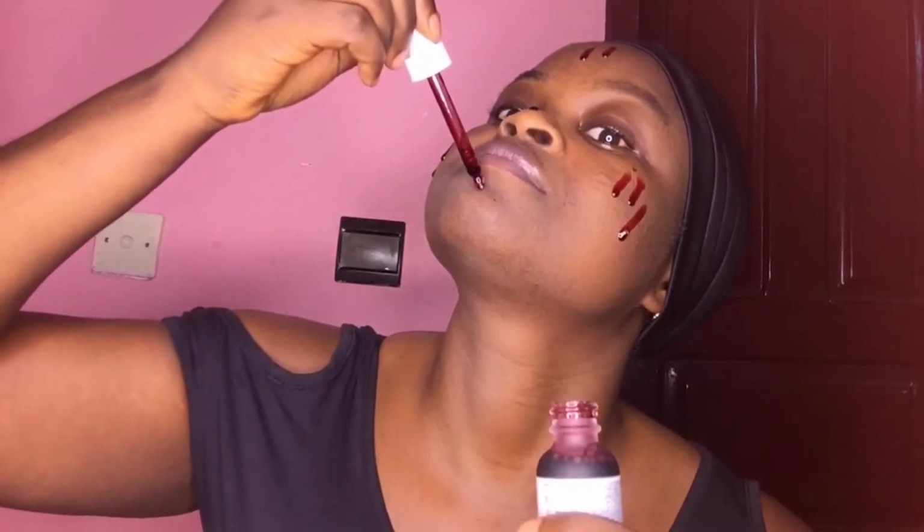Guys, another tip, you don't want the dropper to touch your skin. I guess I should stop talking. But what I was saying is you don't want the dropper to touch your skin because you might contaminate it and then put it again inside the bottle. So you just have to maybe give a distance while you're dropping it. You can drop it on your fingers before applying.